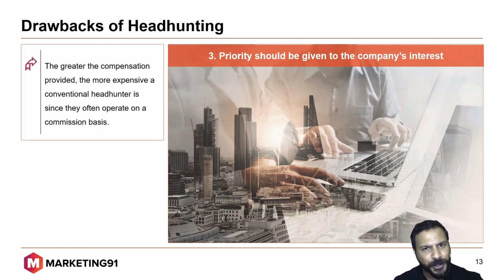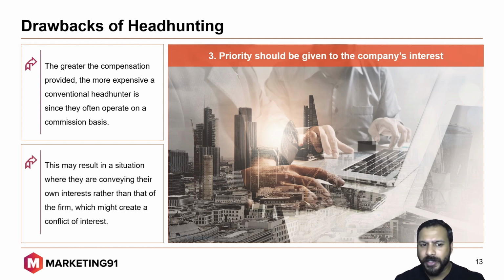The greater the compensation provided, the more expensive a conventional headhunter is since they operate on a commission basis. This may result in a situation where they are conveying their own interest rather than that of the firm, which might create a conflict of interest. As in, they would get a candidate which is not suitable for the firm, but by getting the candidate, they get commission, and that might reflect later on when the candidate doesn't perform up to their mark a year down the line. So that's it, folks.